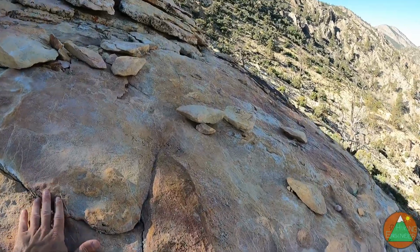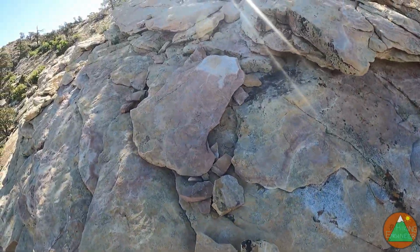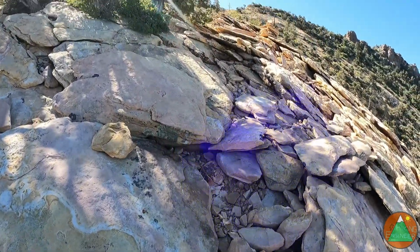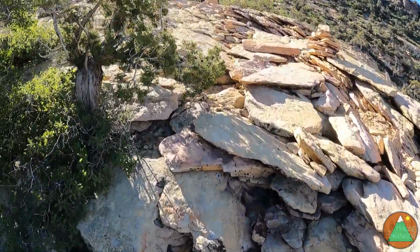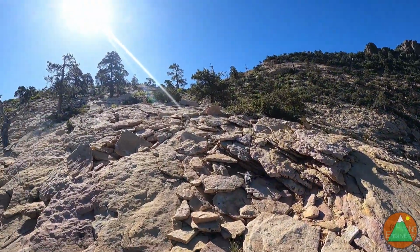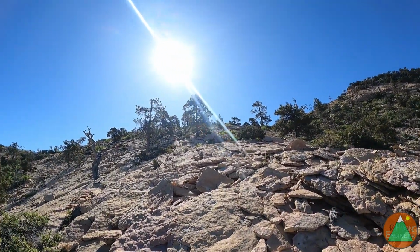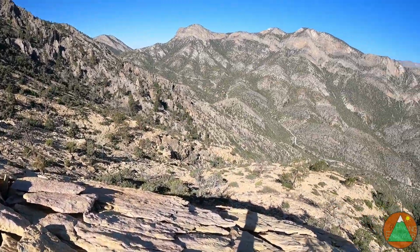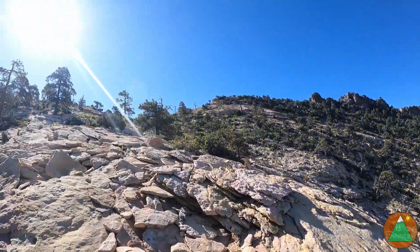So we're just going straight up this rock. But I think we're not too far from cresting something where I'll get a little break from the unrelenting up. So somewhere up there we're gonna wrap to the right once it flattens out. So headed up, beautiful rock, open country, and the road way down below.